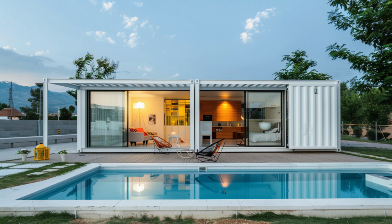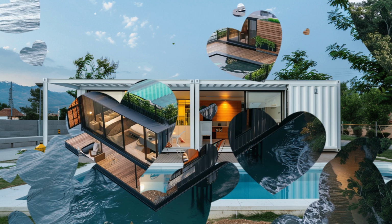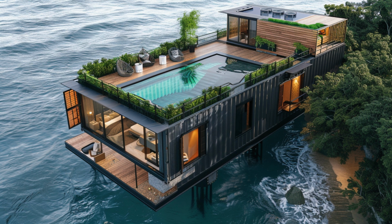The villa features multiple windows with dark green shutters, a covered patio area, and a charming outdoor dining space with wicker chairs and a table. A modern stainless steel grill is positioned against the house.